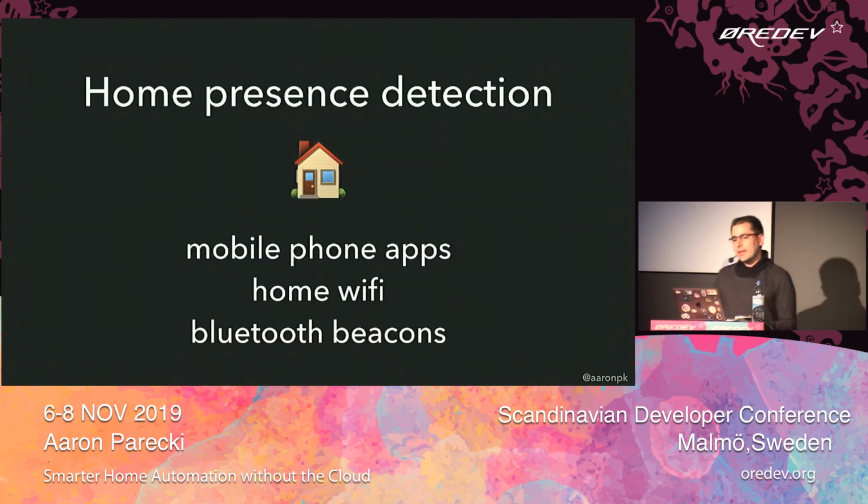So if you want to know when someone is at home, there's several different ways you can do this. One way is to install an app on your phone, which can use the phone's own location APIs, and the phone is then aware of where it is, and it can report that back into the system.